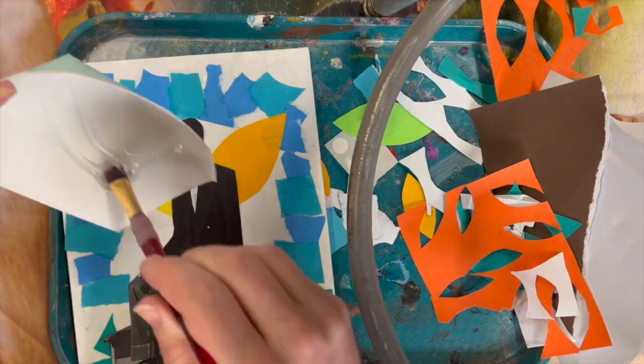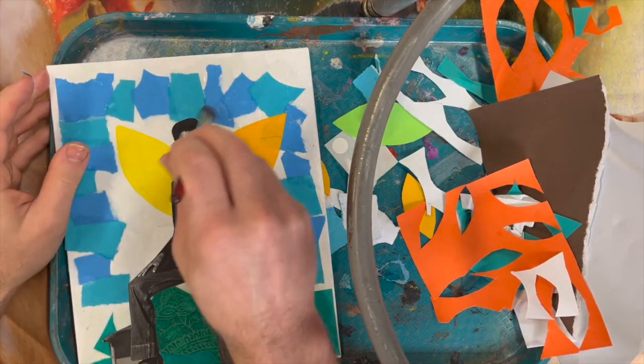For today's project, I'm gonna show you how to make a decoupage project using a canvas board and cutout paper. For this activity, all you're going to need is a flat canvas board, a paintbrush, some transparent glue, and lots of paper. Let's jump right in.